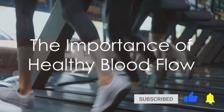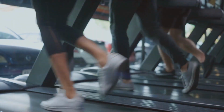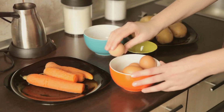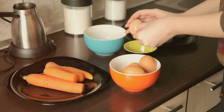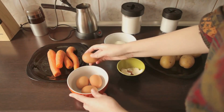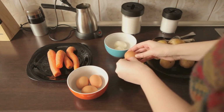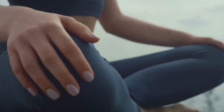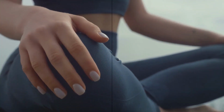To encapsulate, the importance of healthy blood flow to your legs and feet cannot be overstated. From practicing regular exercise, maintaining a balanced diet, staying hydrated, to limiting harmful habits like smoking and excessive alcohol intake, each of these 13 strategies plays a vital role in enhancing your circulation. Remember, your health is in your hands, and every small step towards better circulation is a leap towards overall wellness.